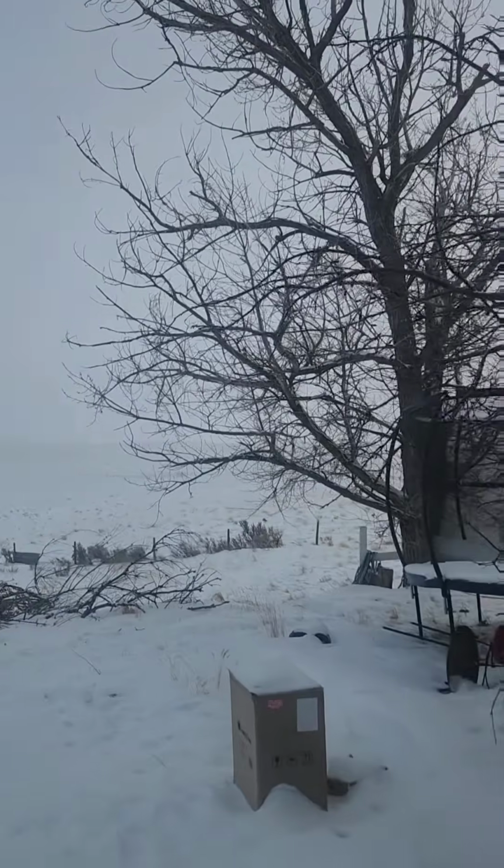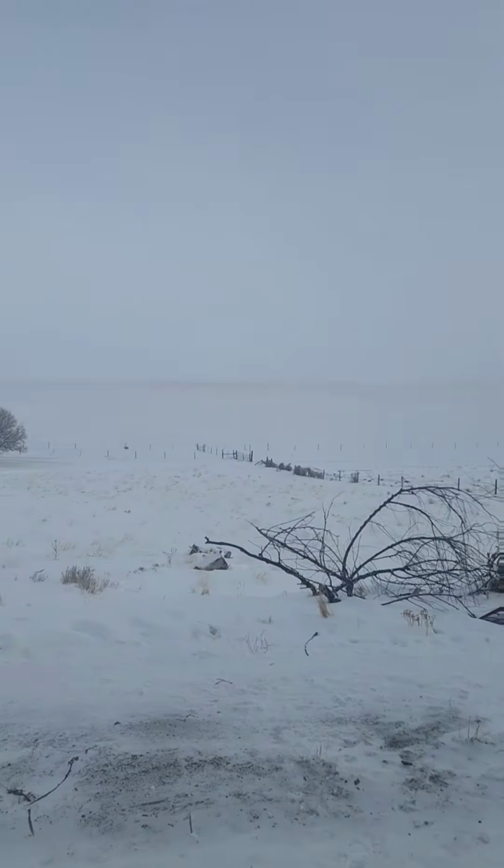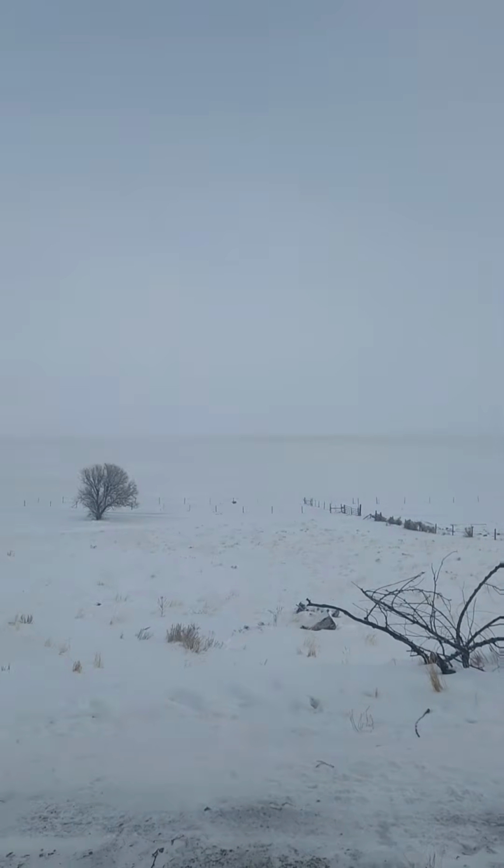So wintertime has decided to show up here in Wyoming. It was a pretty mild winter last year, and it started out that way this year, but now it showed up, and I think it's right about 0 degrees out. Here's the snow, the landscape. Trampoline's getting filled up with snow. These are a bunch of limbs that broke off a tree the first snowstorm.